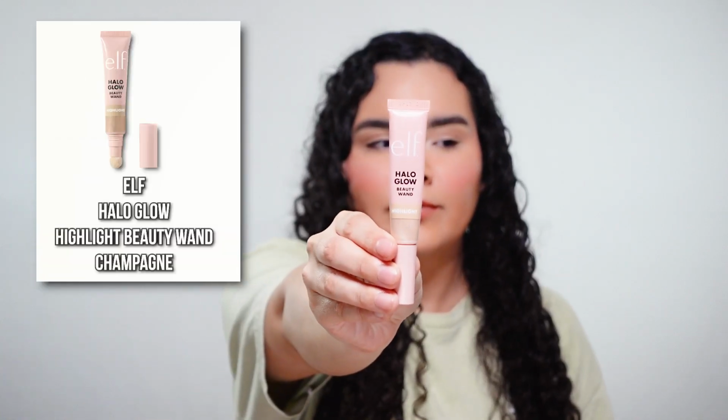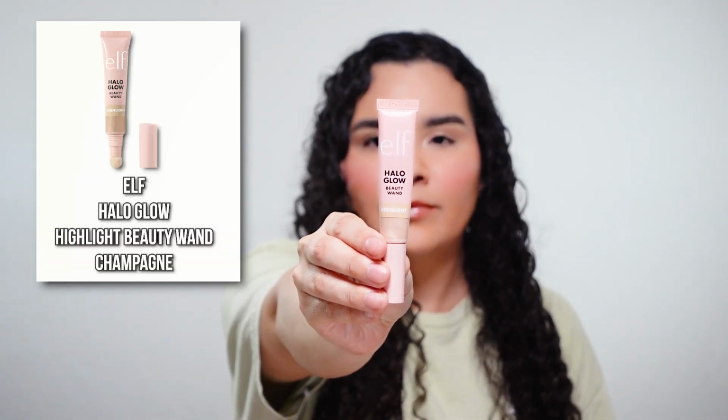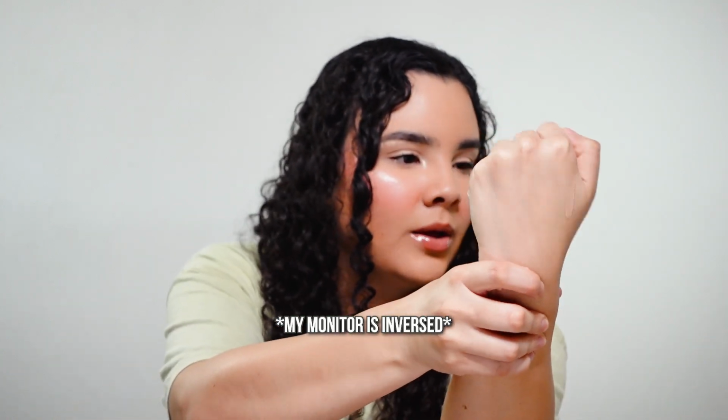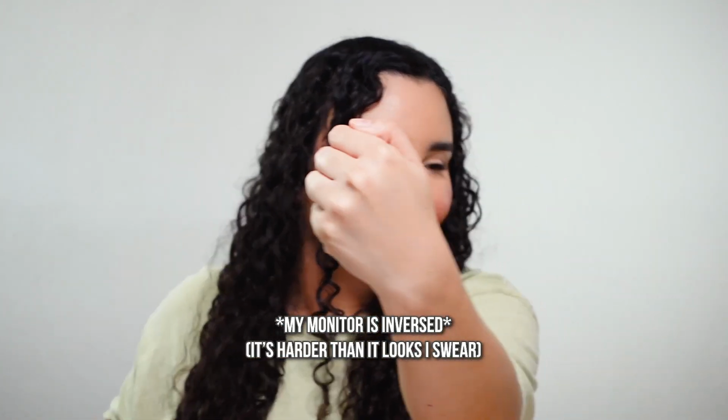Okay, the first highlighter that we have is the e.l.f. Halo Glow Beauty Wand Highlight, and this is in the shade Champagne. I'm gonna swatch it, but I don't have anything to clean my hand with, so bear with me. Sometimes it's really hard to pick up the highlighters. Let me see. I have to go this way.